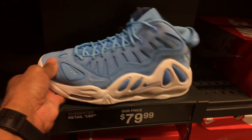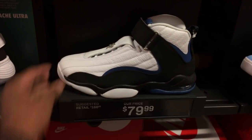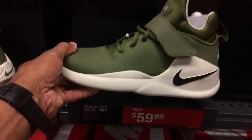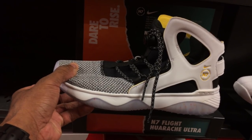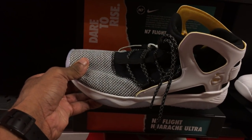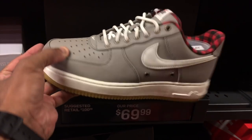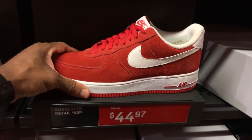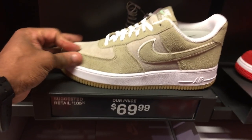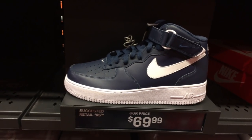Oh, blue joints right here as well. 80 beans. Not bad. Still got these pennies, 80 beans, multiple colors, multiple sizes. Not a bad shoe. What are these? Can you actually play ball in these shoes? These are air pennies. No, these ain't air pennies. What the hell are these? Flight Hurricanes Ultra. You got the Air Force 1 Mids over here. You got this red suede for 45. Is that price right? Not a bad price. This tan joint for 70 beans. Then you got the blue highs right here, 70 beans.